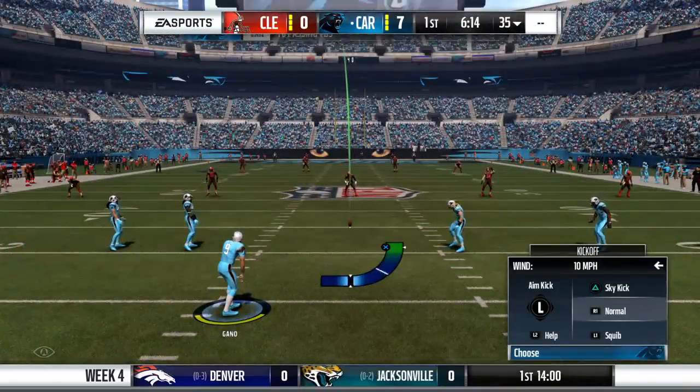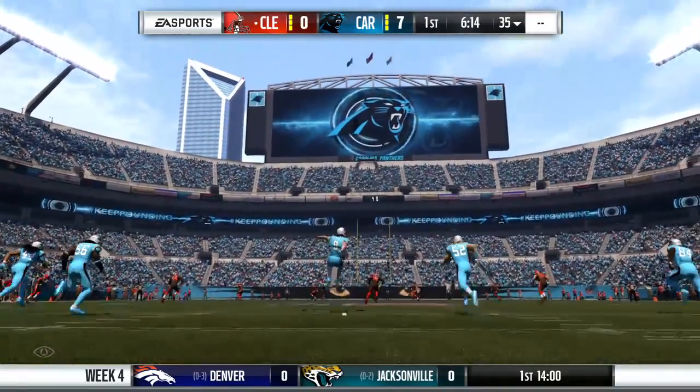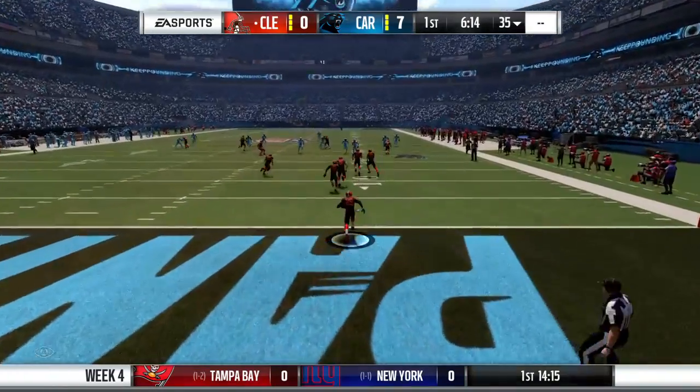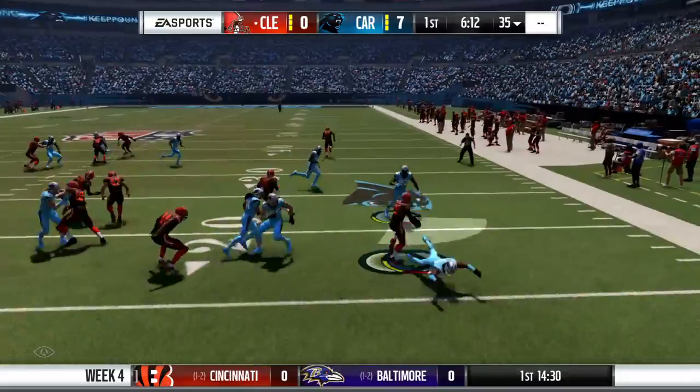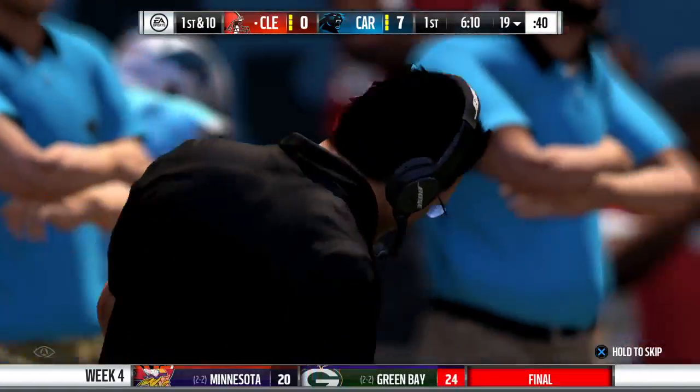Time taken off the clock there. 2 plays, and they find the end zone for 6 points. This is taken about 7 yards deep. And he'll take it back to about the 19-yard line.